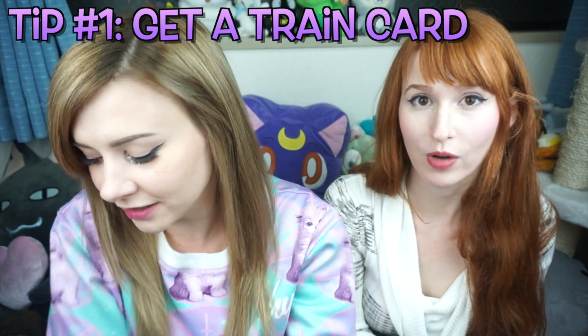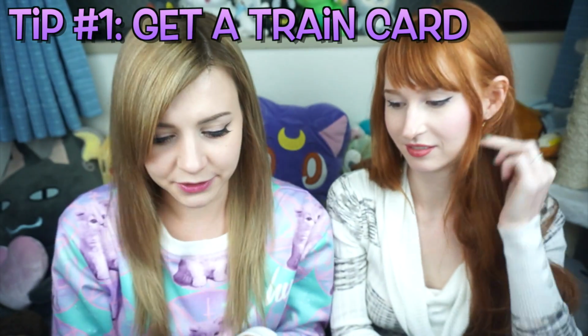So the first one that we both thought was really important was get a train card. Right. Let me show you mine so you know what I'm talking about. I have a sticker over top of mine, so you can't really see it, but it's a little card like this. It's an IC card, and you can fill this up with money and just tap it on the gates when you're at the train station, and you can go through and it'll automatically take off how much money you need to pay for each trip off of your balance.